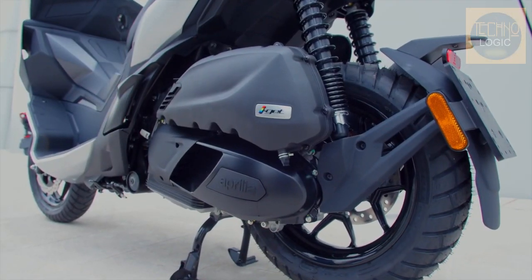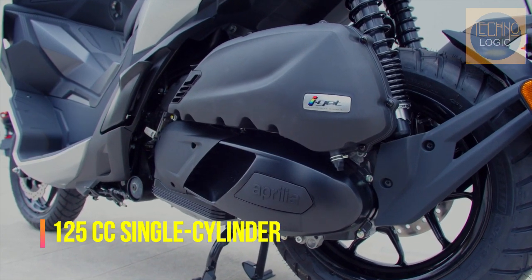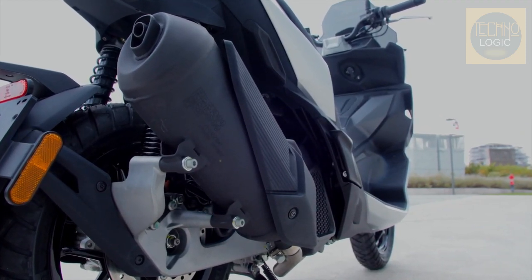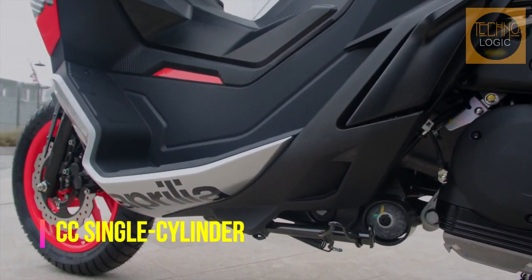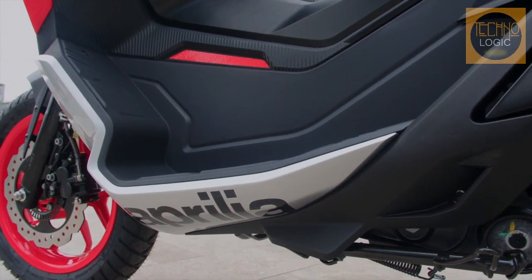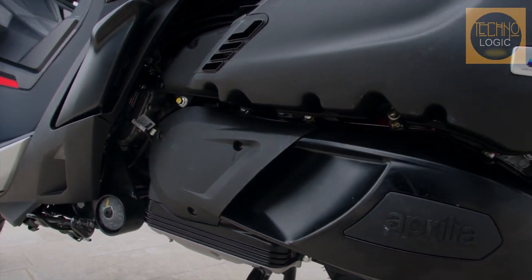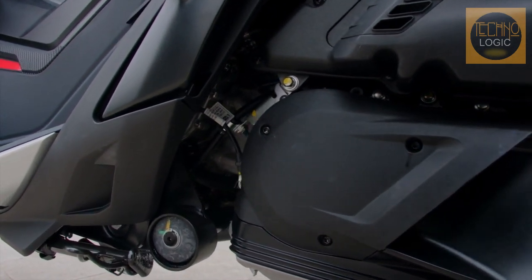Offering motive power for the SR-GT range is a 125cc single-cylinder engine, producing 14.7 horsepower at 8,750 rpm, and 12 Nm of torque at 6,500 rpm on the SR-GT 125, while a new 174cc single-cylinder engine outputs 17.4 horsepower at 8,500 rpm and 16.5 Nm of torque at 7,000 rpm. Transmission is via CVT, which is fitted with a larger clutch compared to previous versions of the powertrain to better suit the engines.